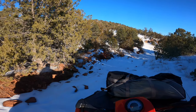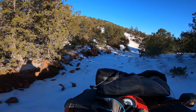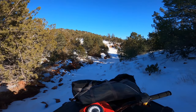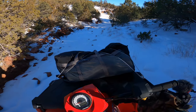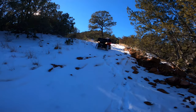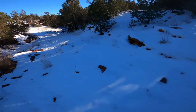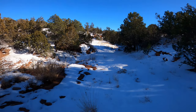I'm gonna park right here, get down and have a look, because my concern is there's some steps coming off of this rock, and I don't need to get it wrong and end up tipping the nose. Those are some good steps. They're doable. But I'm just concerned, where are the ruts, man?